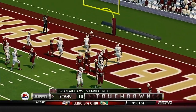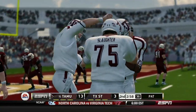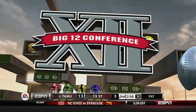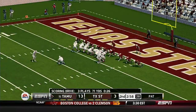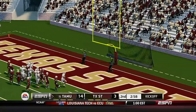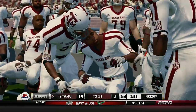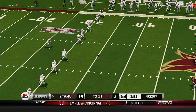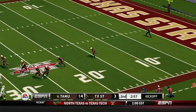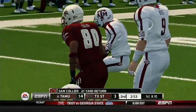Touchdown, Texas A&M. So the halfback took it in for six. Simple play call there by the offensive coordinator. Just give it to the back and let him find his way into the end zone. He makes the PAT. And it looks like they're ready for the kickoff. He makes it out to maybe the 30-yard line.